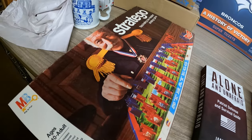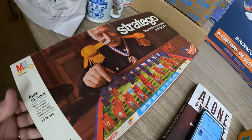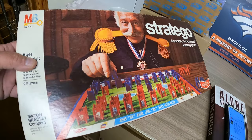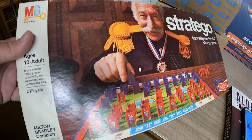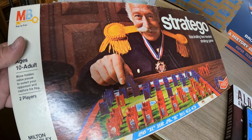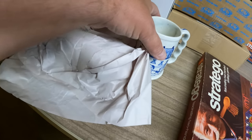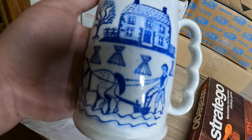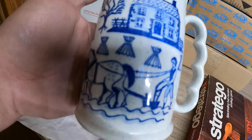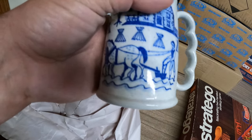And then we have a couple of the other, more strange, harder to ship things. This is a long box Stratego, from 1977. Stratego board game. That sold for $33.74. And lastly, this set of three, all three of them look like this. They are Poppy Trail Homestead Provincial Blue mugs. And the three of those sold for $21 plus shipping.